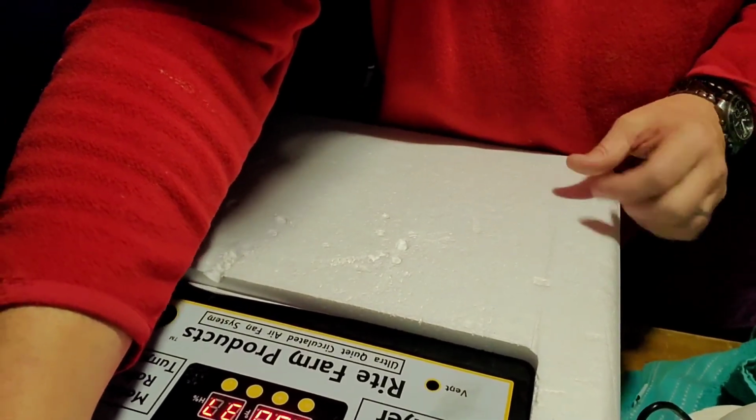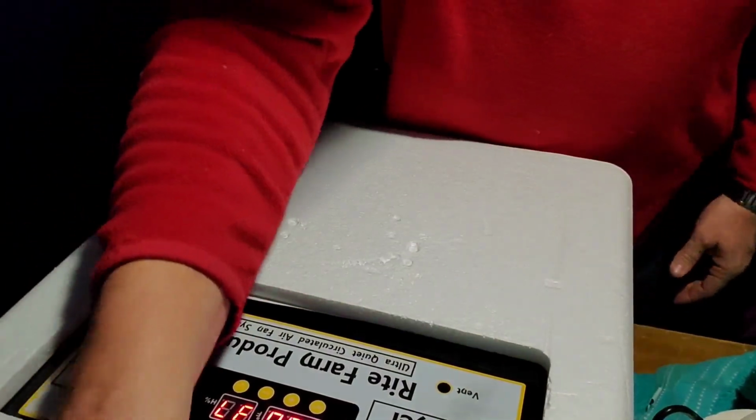We'll show you most of the eggs as we candle them. We're actually going to candle today with the new incubator that we just got in. We actually just did a video on it. It's the ProMaster series 120. I don't know if you can see that, probably not. It has a built-in egg candler.